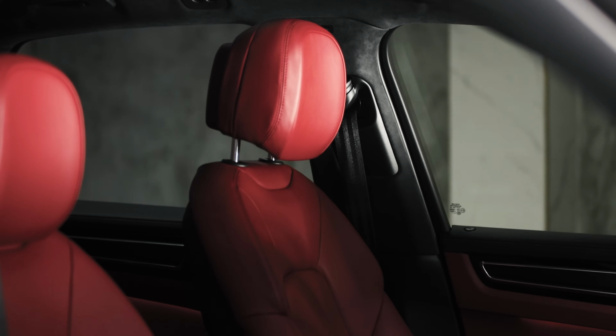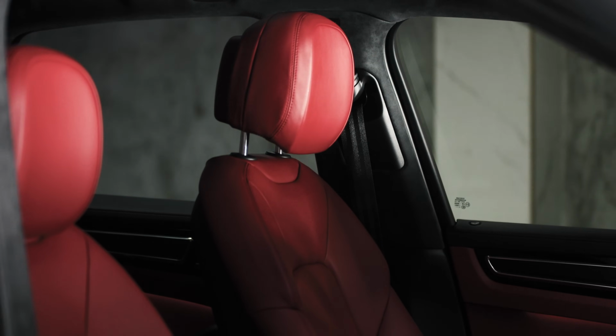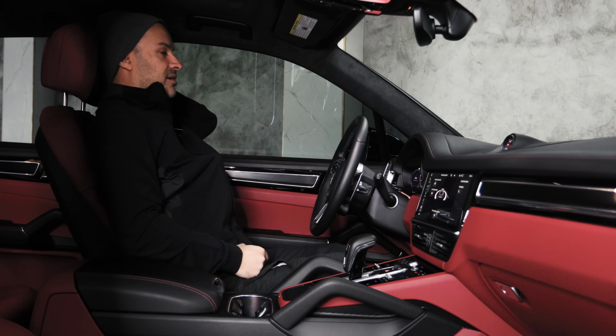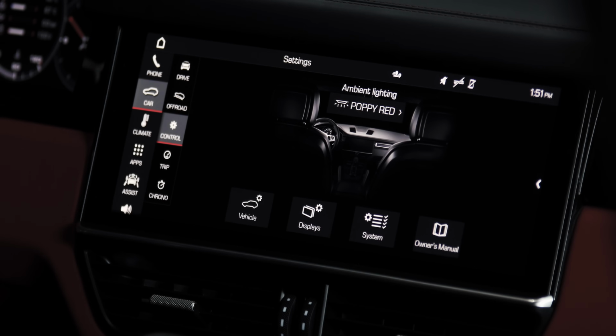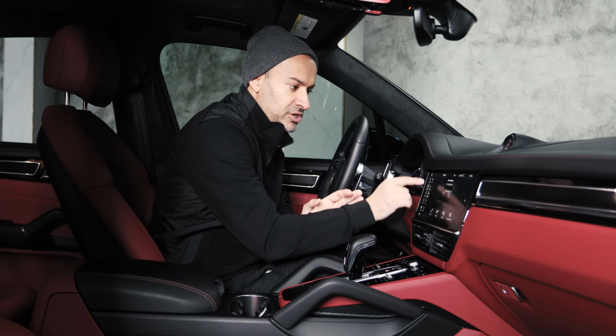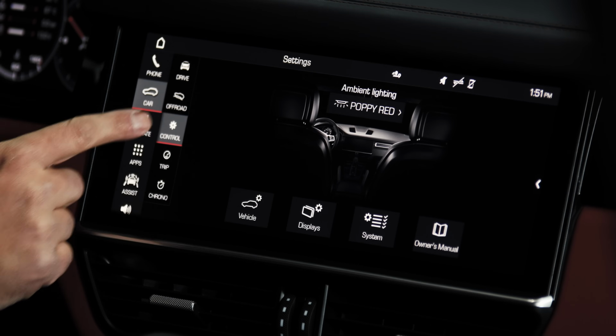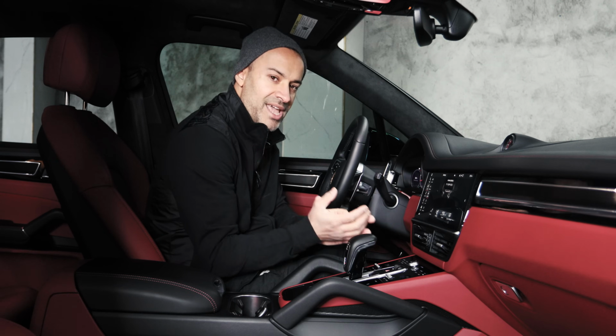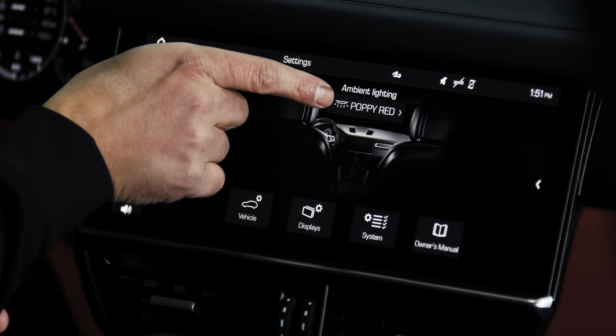Now these specific seats don't have a GTS logo back here, but they do have something unique, and that is headrest and move forward. Thank you for having that. So this GTS has ambient lighting, and it's not easy to find it. You see, when you click these buttons, you're so used to looking at the center. So when you look at it, it's got drive, off-road, control, trip, and chrono, but it also shows vehicle display, system, and owner's manual. But the ambient lighting is hidden right up here in poppy red.